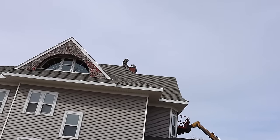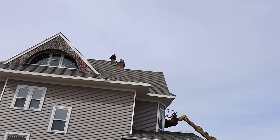Justin and Roman are making quick work out of that chimney. It's a little deceptive standing down here because we're looking up. It doesn't look like they're all that high, but when you are up there looking down, it is a rather terrifying experience. And that roof is not a flat roof.